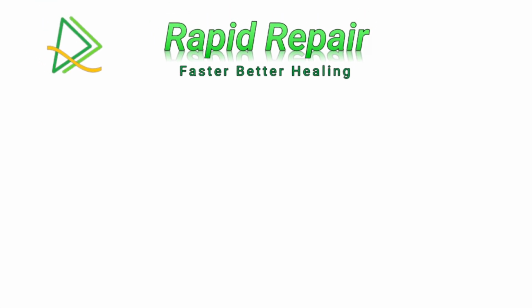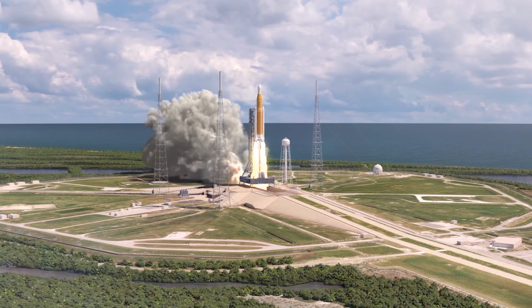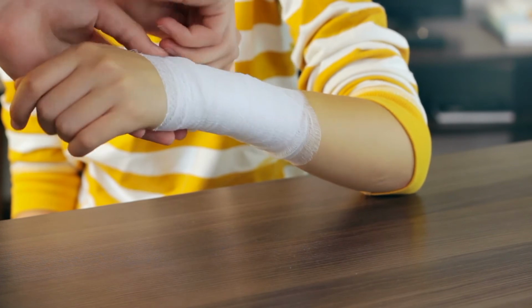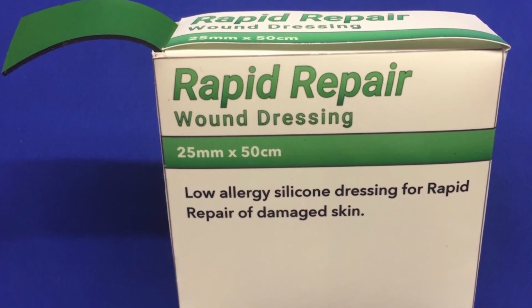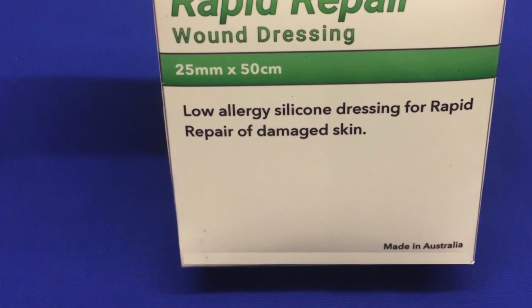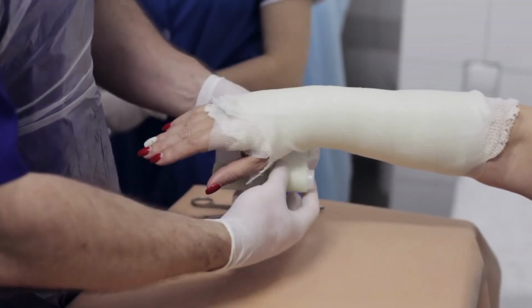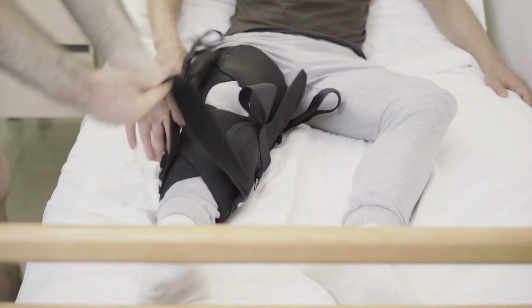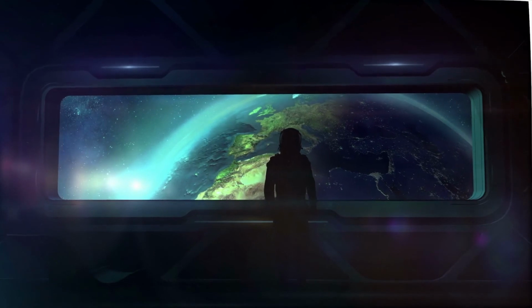Back to the future. So, now you know the story of how the rapid repair wound dressing was developed, and why NASA can see the potential benefits of using our wound dressing on future missions. But our wound dressing is just the beginning. The underlying technology within our wound dressing can be modified to rapidly repair almost any type of damaged connective tissue, including ligaments, tendons, and bone. Our team is already planning a range of braces and splints to help rapidly repair these structures within humans, no matter what planet they live on.